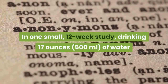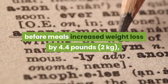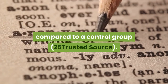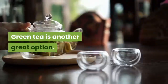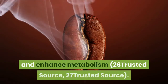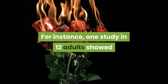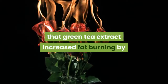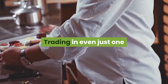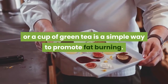In one small, 12-week study, drinking 17 ounces (500 milliliters) of water before meals increased weight loss by 4.4 pounds (2 kilograms), compared to a control group. Green tea is another great option. It contains caffeine and is rich in antioxidants, both of which may help increase fat burning and enhance metabolism. For instance, one study in 12 adults showed that green tea extract increased fat burning by 12% compared to a placebo. Trading in even just 1 or 2 servings of high-calorie beverages for a glass of water or a cup of green tea is a simple way to promote fat burning.